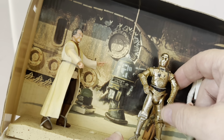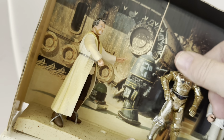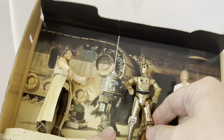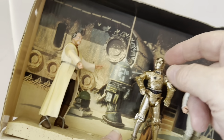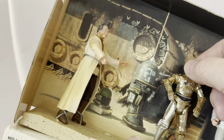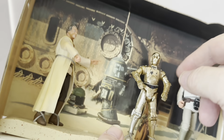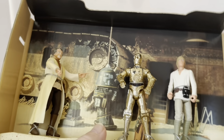C3PO, I don't think is any better. So we got 1, 2, no, oh yeah, head moves, 3. You got slight movement on the body, and obviously the 2 legs go up and down. But again, it really is just 5 points of articulation, and the only reason the body moves, I think, is because of the way it's designed, but I don't think it's supposed to.